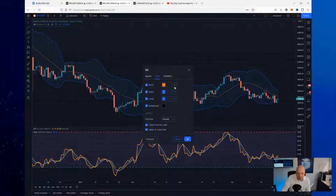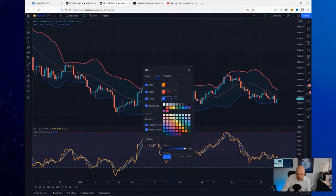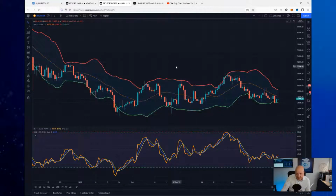However, also here, I want to make the upper band red and have it a little bit thicker. And the lower band, I want to make green and also a little bit thicker. All right, here we go. In my opinion, this is a little bit more appealing to the eye, and you will be better able to see the signals when they are occurring.